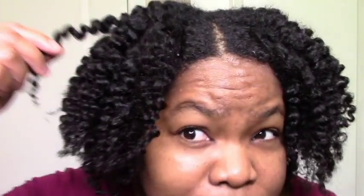I love how this product performed. Just one product on my braid out. My hair is moisturized, my hair is defined, my hair is shiny, my hair has volume and definition. Like, I'm loving it. Totally loving it. So, yeah, let me just show you what I did.